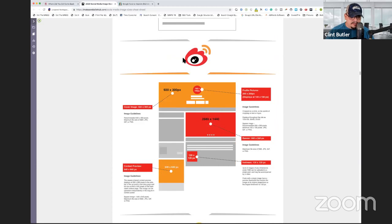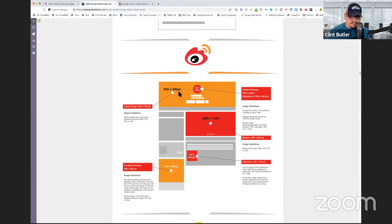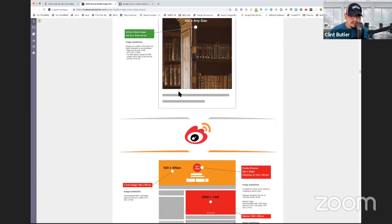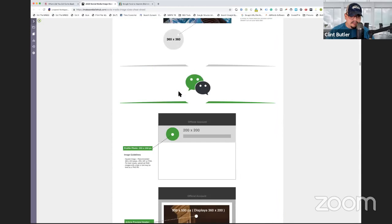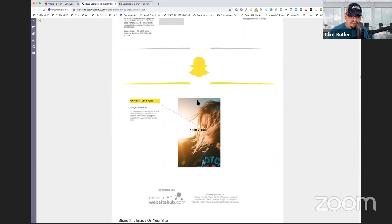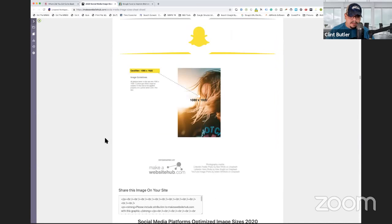I don't even know what this is. You know what this is, Ted? I don't recognize that icon. Missing out on the social network. I think this is WhatsApp. I think. I don't know what that is. That's Snapchat. But it's pretty cool.